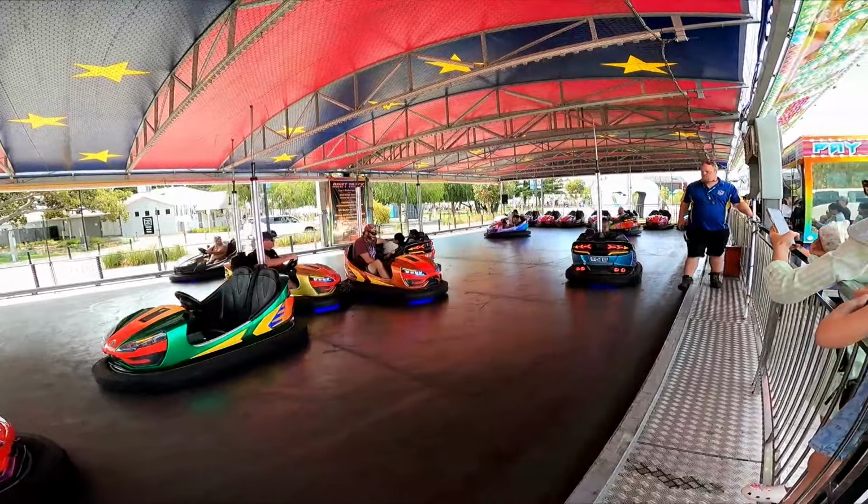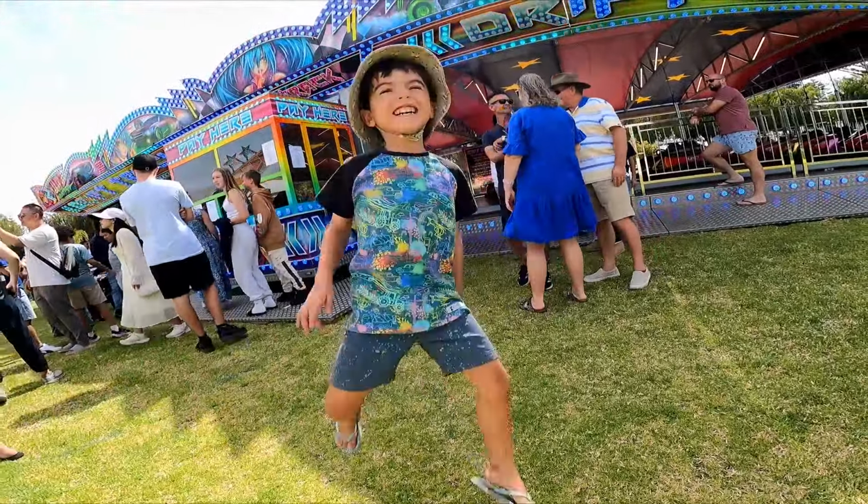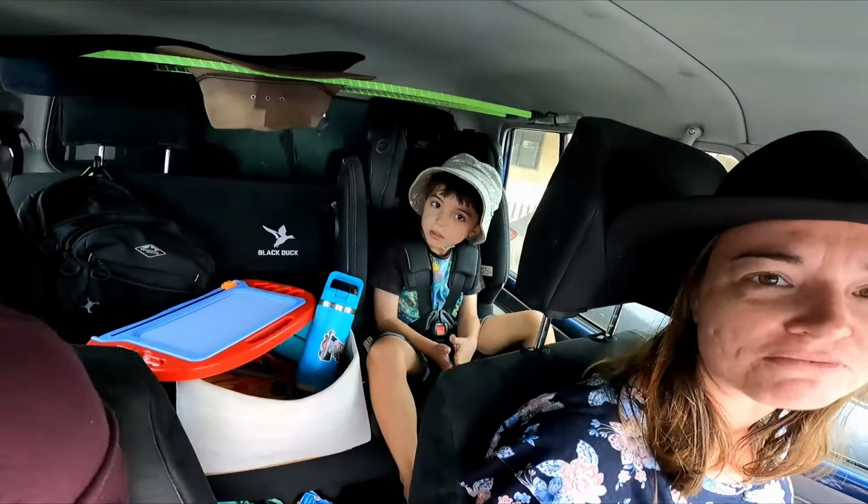That is the Easter Wonderland done for us. It's actually really small. I was expecting slightly bigger, maybe some food vans. Yeah, there were no food vans. Anyway, so the boys did the Dodgem cars, and Hudson, did you love the Dodgem cars?